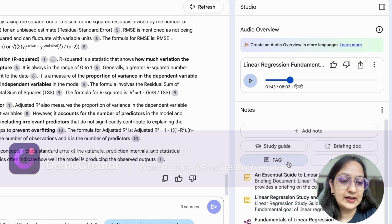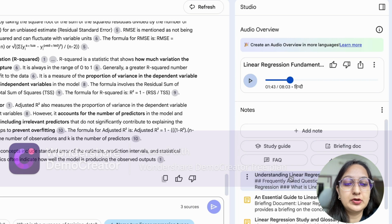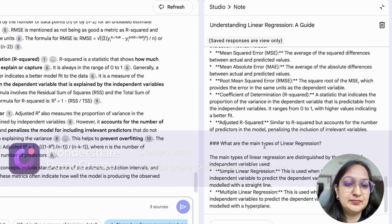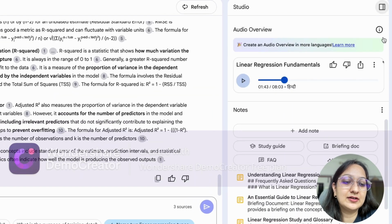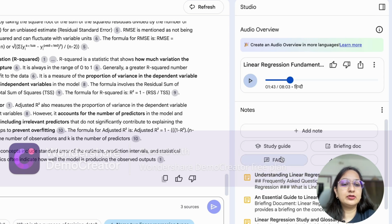Again, you can concisely and more efficiently go through that huge number of resources in a short period of time, right? Then there are FAQs. For example, right now we were learning about linear regression. So what would be some of the frequently asked questions related to this topic? So it also gives you that. So you can easily prepare for a lot of your interviews as well. Any topic you can provide over here, and it is going to give you some of the frequently asked questions related to that topic also. So again, a great feature.